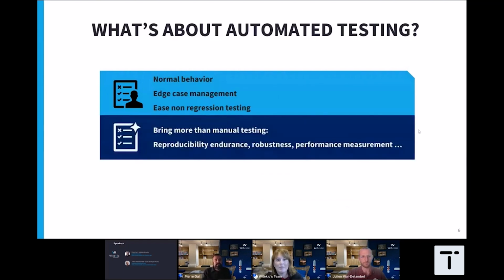What is important with automated testing is that it brings new capabilities in terms of testing, like endurance testing, robustness, performance measurement. And this is really important because a part of these tests could not really be done manually, or it could be done, but with a long time, it could cost a lot, and it could be not so easy to reproduce each time you want to test it. So automated testing really brings added value in this part.